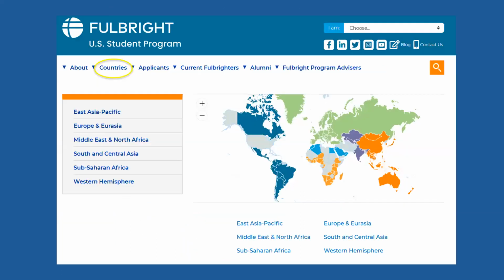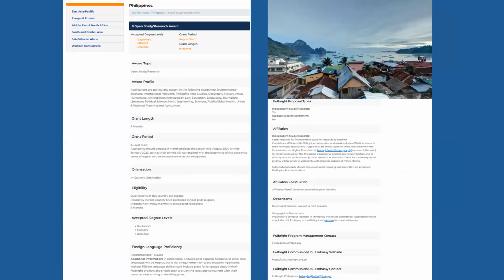Probably the most exciting pages are the country information and requirements found here by region. For example, let's look at the Philippines. Here you'll find the award profile and grant length, anything in particular they are looking for in candidates, such as discipline, area of focus, or degree level. Of course, you'll want to check out the language requirement right away. Any restrictions or preferences on affiliation will be listed on this page, and you may find a link to the host country website with additional country-specific resources. You may be able to find an email to an actual human you can reach out to.